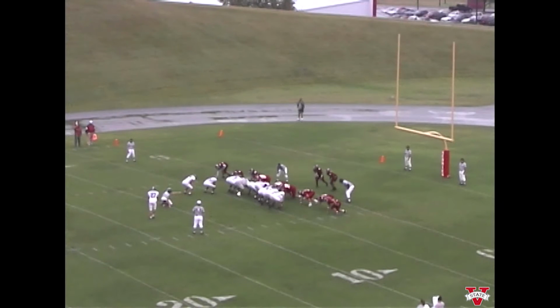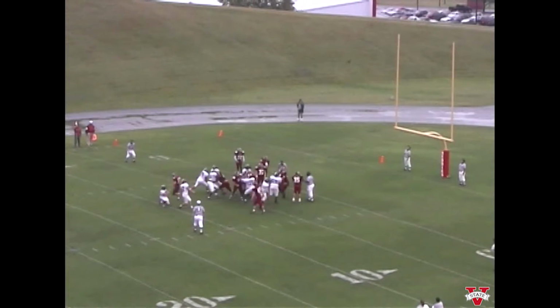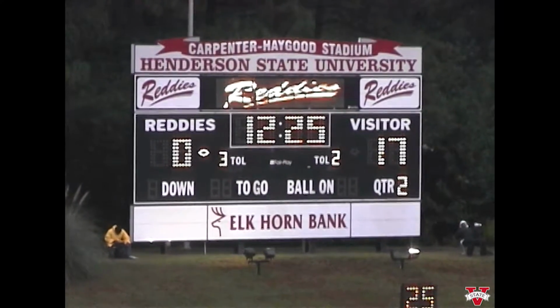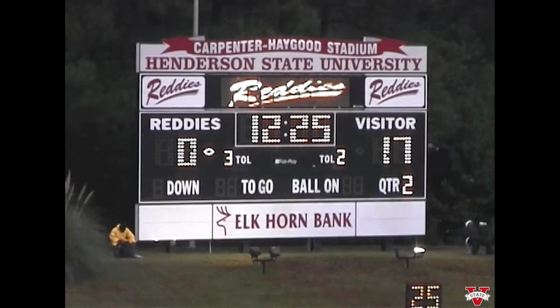Roadie in for the extra point. Snap there, hold there, kick. Good, Blazers lead at 17. Let's see what the record there is. It's 15 in a row, Fabian.